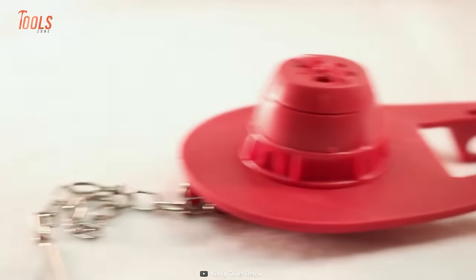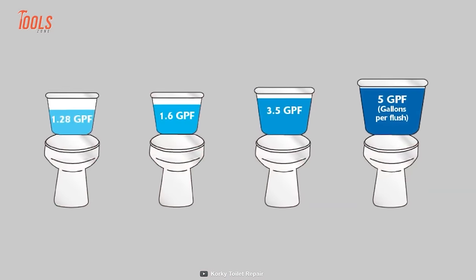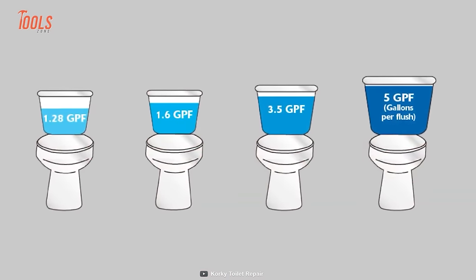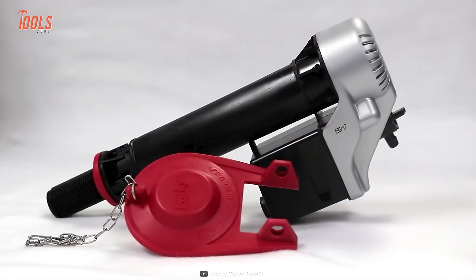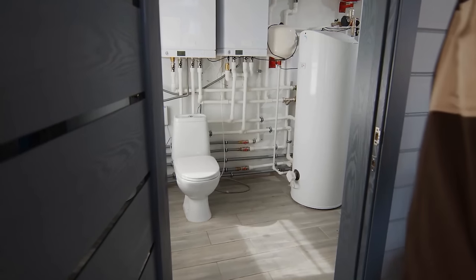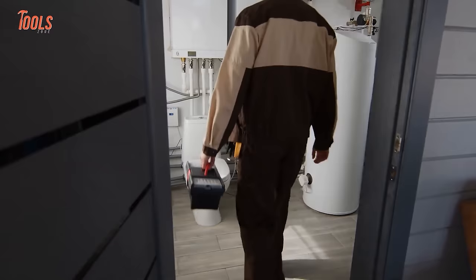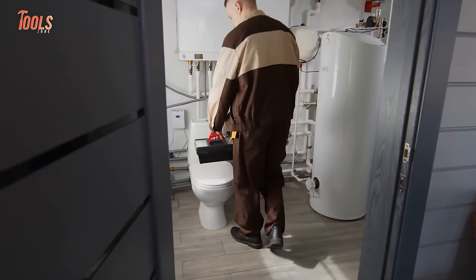Plus, it's the universal 2-inch flapper and is ideal to fit 1.28 through 5 gallons per flush toilet. This ultra-high performance flapper gets a plumber's job done in an easier way while maintaining pro-grade quality.